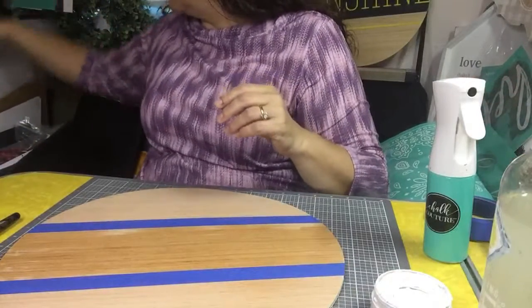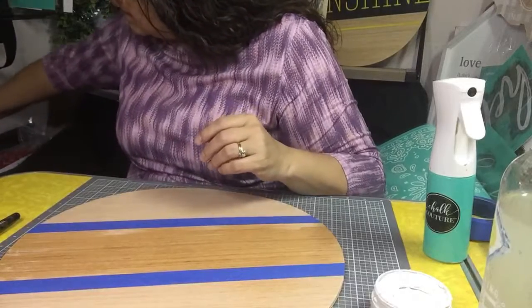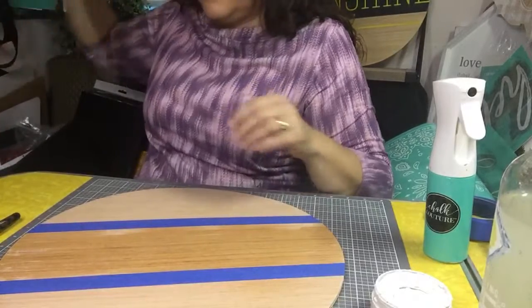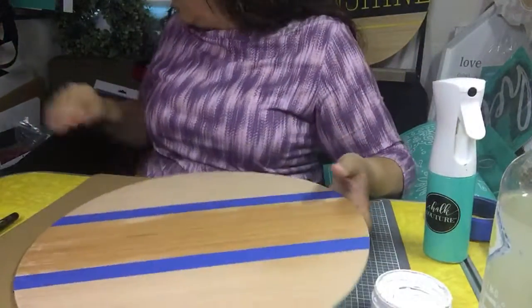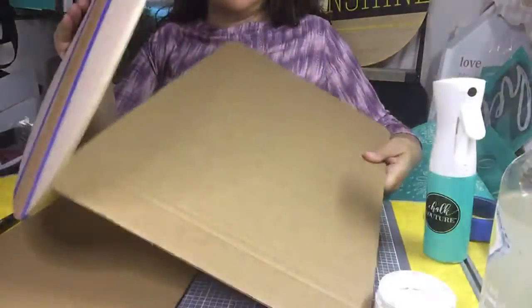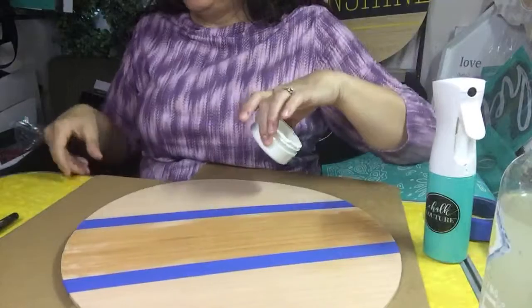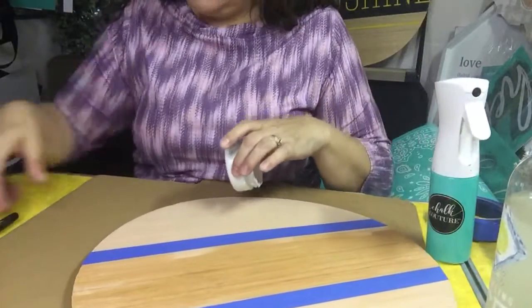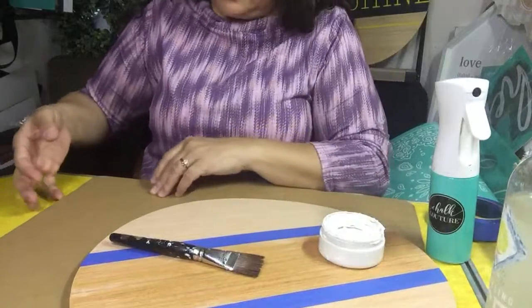And while we're talking about that, I don't seem to have a whole lot of cardboard. Oh, that one looks almost big enough, doesn't it? I always save all the cardboard pieces from packaging, because especially from Chalk Couture, it just works out really nice.